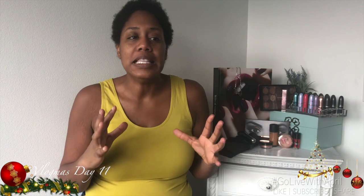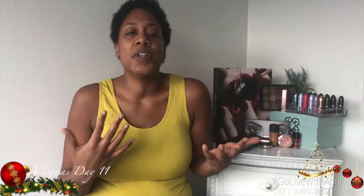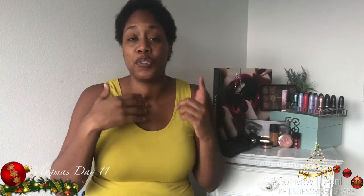Okay? And the reason being is some people, their neck is a totally different color from their face. And some people, the face is a totally different color from the body. So you need to start off with, what do you want to match it to? If you want it to be a smooth line of transition from your face down to your neck to the rest of the body, then you want to match your neck.